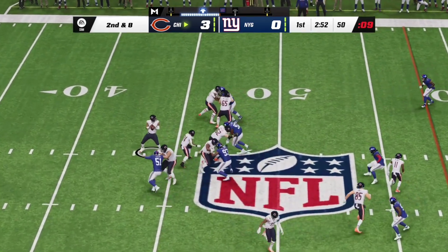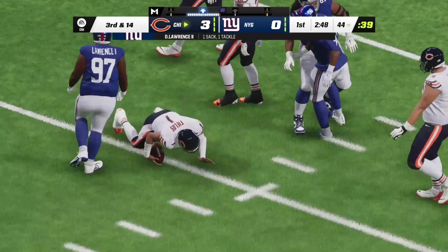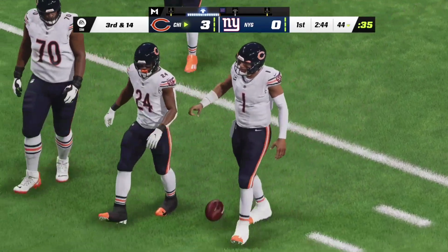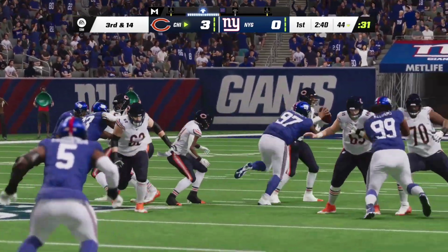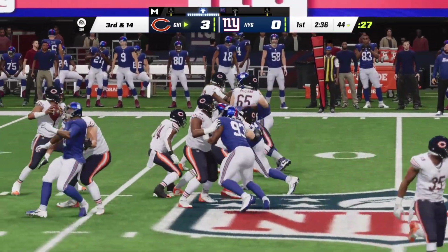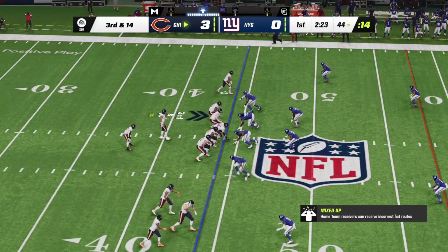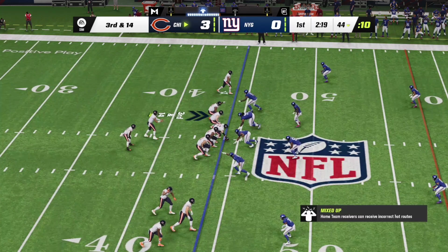From the 50, here's Fields. And the Giant rush gets home as down he goes. Dexter Lawrence able to bust free and get to the quarterback. And this is what you've got to do against a quarterback like him. You've got to keep him in the pocket and not let him get to the perimeter, because once he gets outside, that's where he can really hurt you. So now following the sack, Fields and the Bears looking at third down and long.